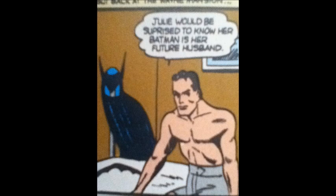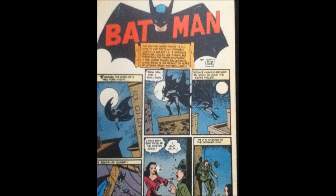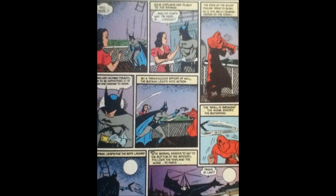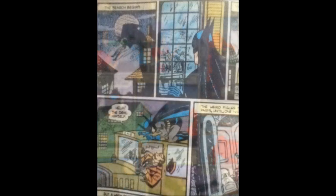Now I thought this was interesting and it was fun getting to see a look at Batman in his early days, because this was actually his fourth issue. He debuted in Detective Comics 27, and this is 31. Actually, it was either his fifth or fourth issue. Yeah, it's his fifth issue, I believe. Either way, it's kind of fun getting to see him in his early time.